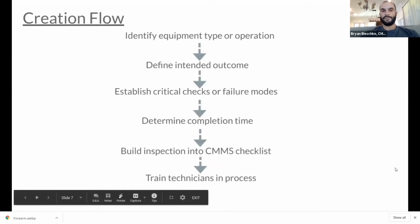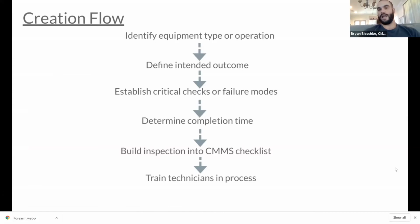All right, so the creation flow. How do you build, it's just like a PM, right? How do you build an active inspection? How do you build an inspection that can be rapidly deployed to your operation or to a certain piece of equipment or operating environment? So you want to identify the equipment type or operation.